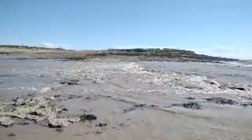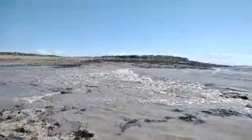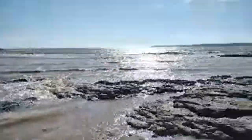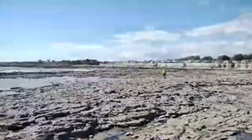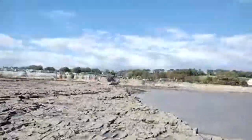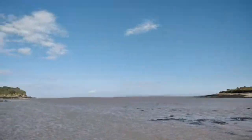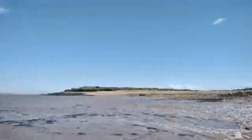It's 12.4 metres it said, from high to low today. What's that in feet? 2 metres is 6 foot. It's 12 metres. I don't know, I can't do it. Hold on.